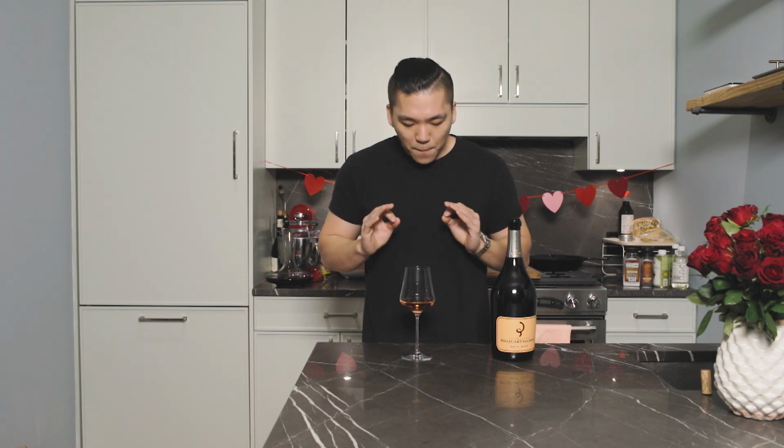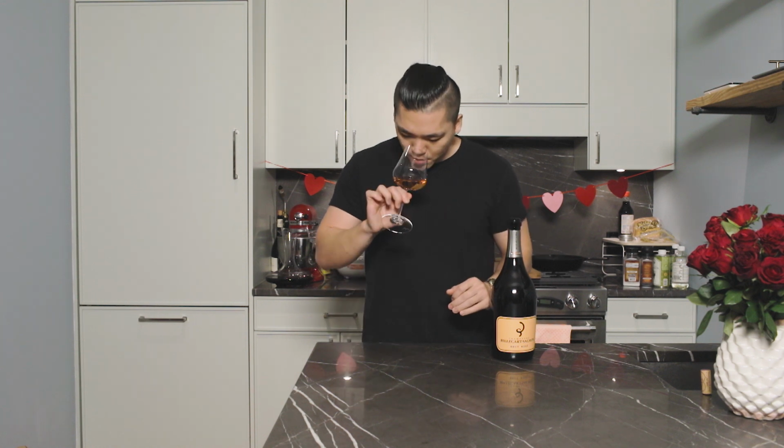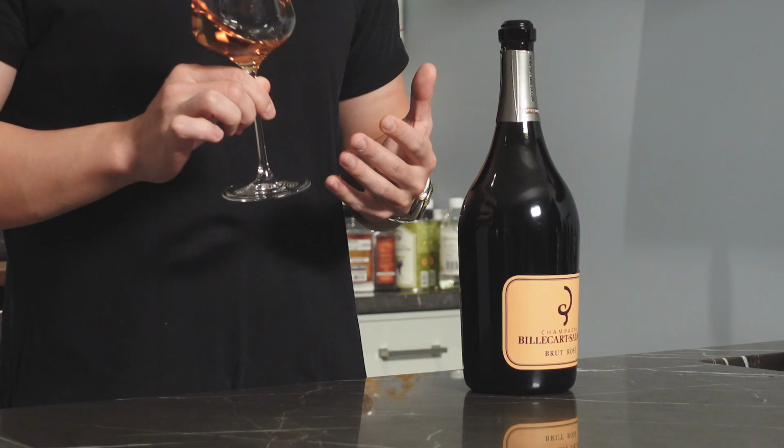It's got this really complex, almost like this slight umami to it, right? There's a very slight tinge of sweetness to this. So it's not like a completely bone dry. The dosage on this is actually 9 grams a liter, so it's just a touch sweeter. But I actually prefer the slight sweetness with those red berry flavors.